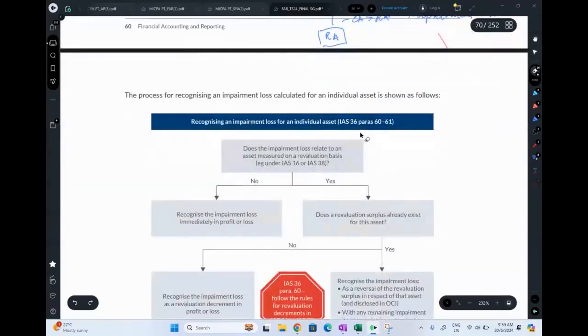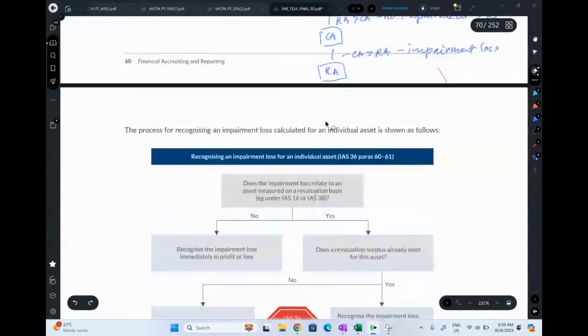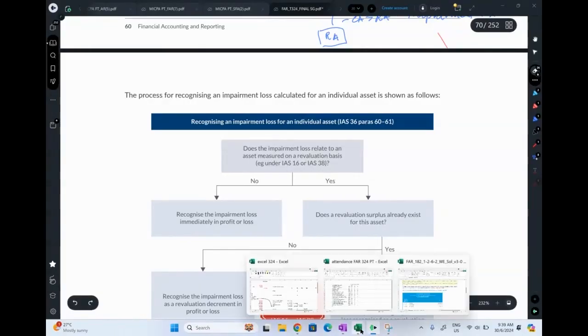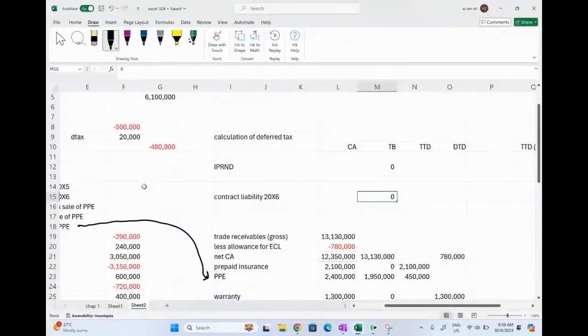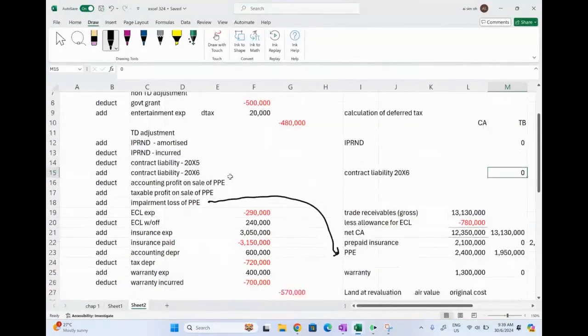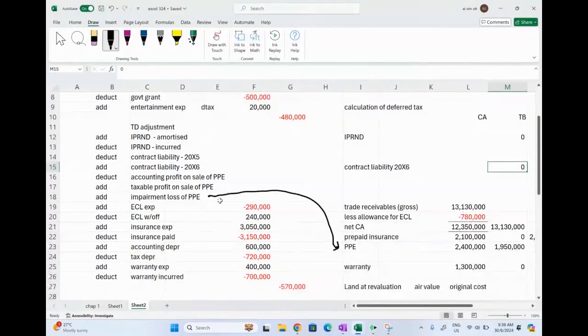So recognizing impairment loss. It can be for individual assets or it can be a group of assets. Individual asset is one asset. So when you calculate, you compare recoverable amount and carrying amount. Now, impairment loss, if there is, is immediately taken to profit or loss account. So you link this back to the next question here. Impairment loss, where is it? Here. Impairment loss goes to profit or loss account. This is for asset using cost model.